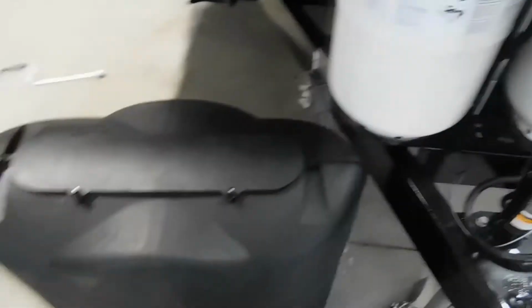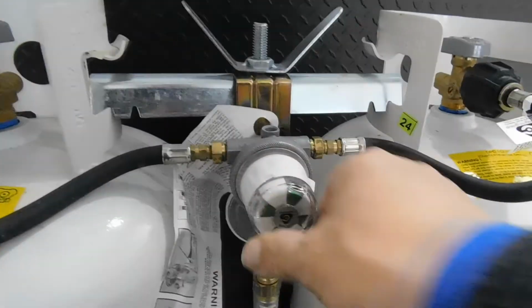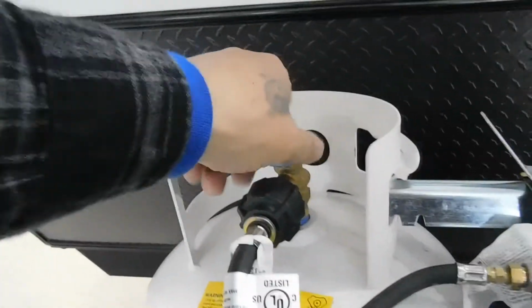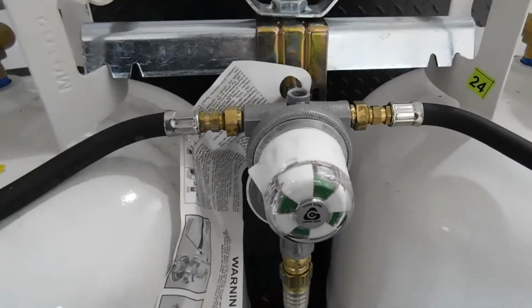Again, your battery. I took the cover off your tank so I can show you, you do have a regulator on these. Simply turn it to the tank you wish to be using and then open your handle to the left. Right now it's showing green, which means it's full. When this turns red, switch it over to the other tank.